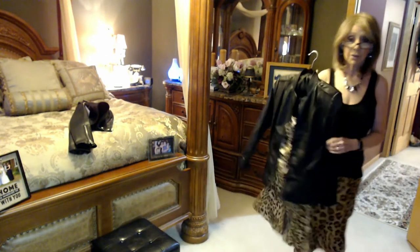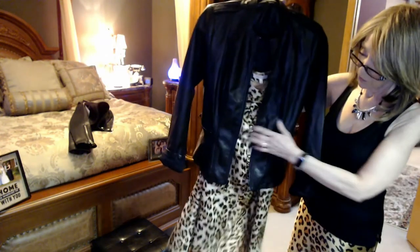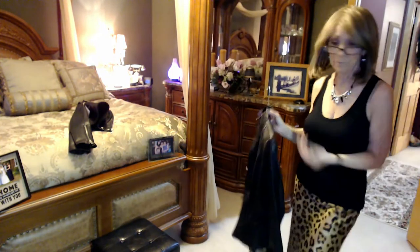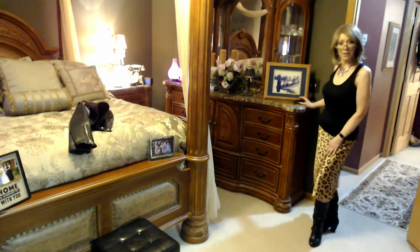But to show you how good my stylist, Debra, got the first fix, this is what I wore yesterday. So you can see I've got the midi length leopard print skirt. I wore it with my leather peplum jacket. So as you can see, I think she nailed my style already on the first try. So anyway, I will be right back.